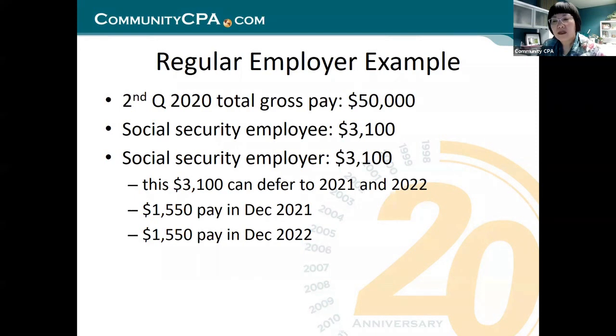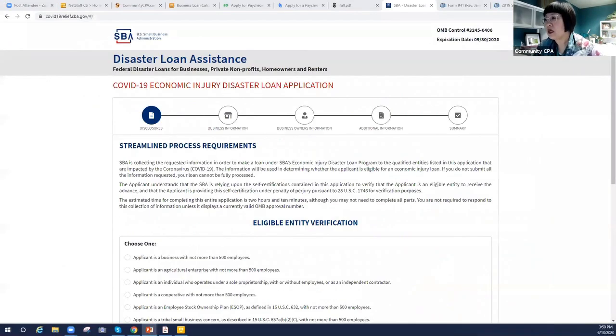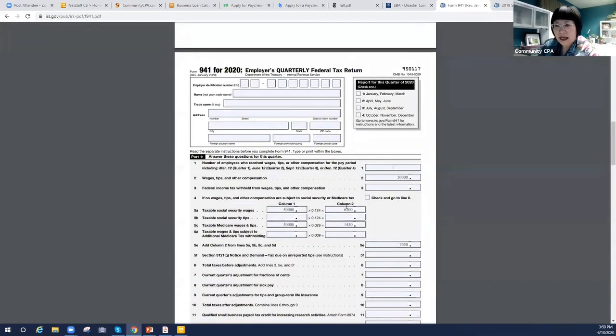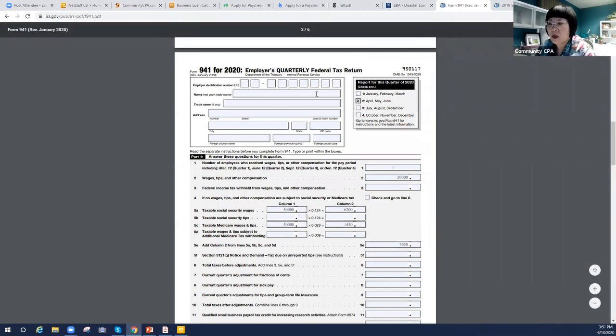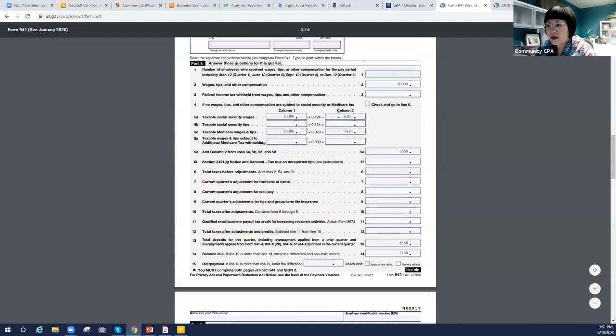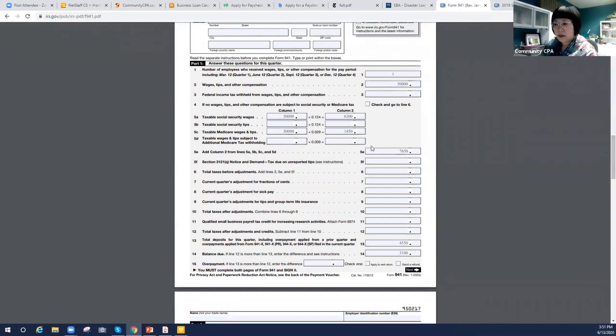So $1,550 you will pay in 2021, and $1,550 you will pay in 2022. And I want to bring you to the 941 form so we can look at that together. This is the 941 form that you are familiar with. I am doing the second quarter, and I have just myself as an employee, and the $50,000. Social Security on the $50,000 is $6,200, because that's both employer and employee, and also Medicare.